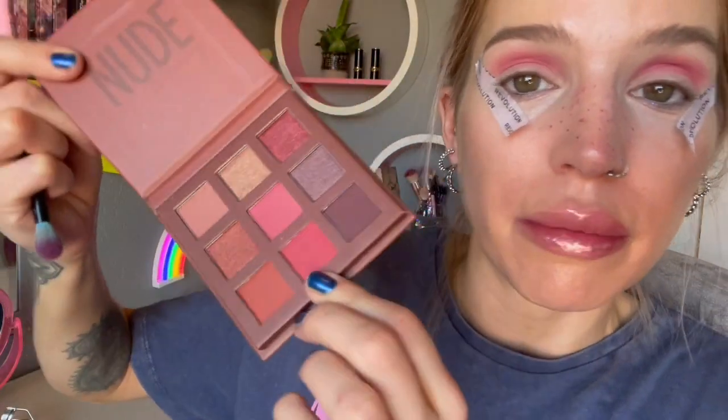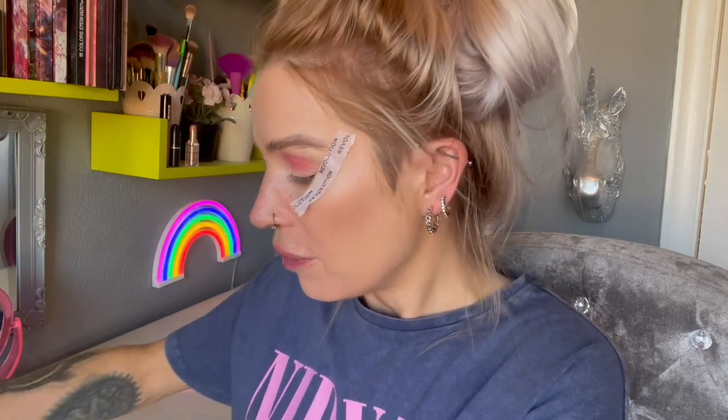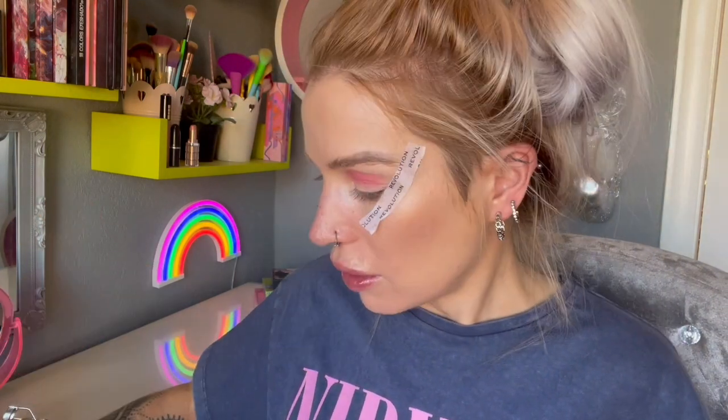Anyway, guys, I'm a bit over that pink now. So what we're going to do is go in with a dark pink. Oh, I suppose I'm not as over the pink as I thought. I am going to change my brush. I'm going to go in with this Moffat.